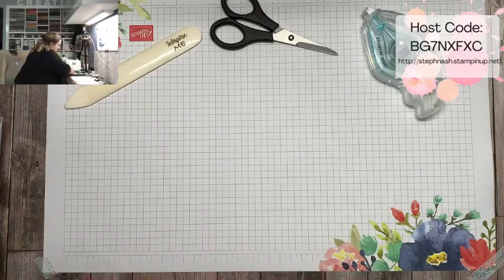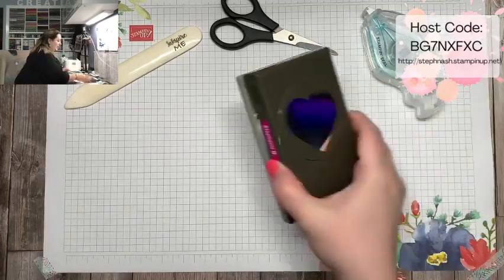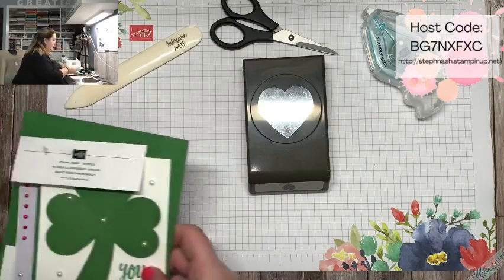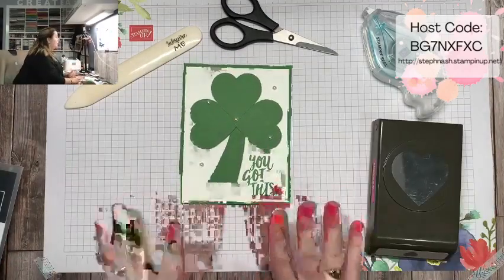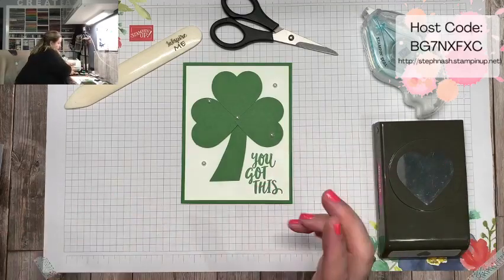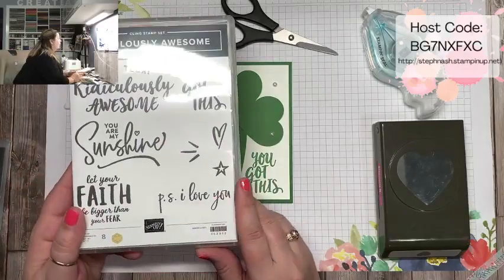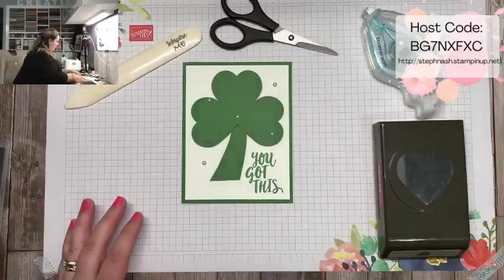So the first project I have tonight is one created with punches, and I haven't done a punch art card in some time, so I was happy to play with this one and see what I could come up with. So here's what we're going to make. It's a cute little shamrock, and it's so easy. This would be one that you could actually do with your kids, and even if you didn't have a punch, if you just cut out hearts, it would be super easy to replicate. And then the greeting is from the Ridiculously Awesome stamp set, and really this stamp set is ridiculously awesome. So let me show you how we are going to create this.